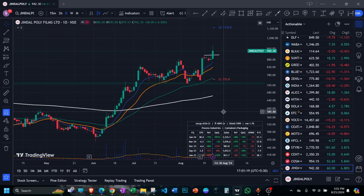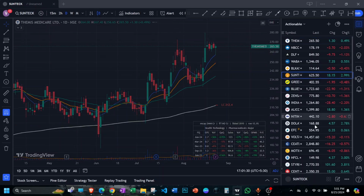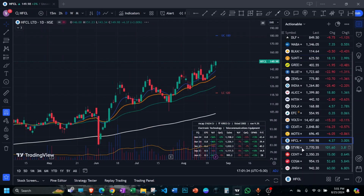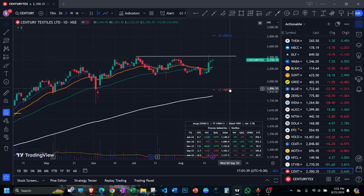So again, as I said a few days ago, there were much better setups with low priority, right? So these are the few setups that I'm tracking: Themis Medicare, Suntech, and this HFCL, Century Textile. These are my top priority. Again, this is not a recommendation, right?